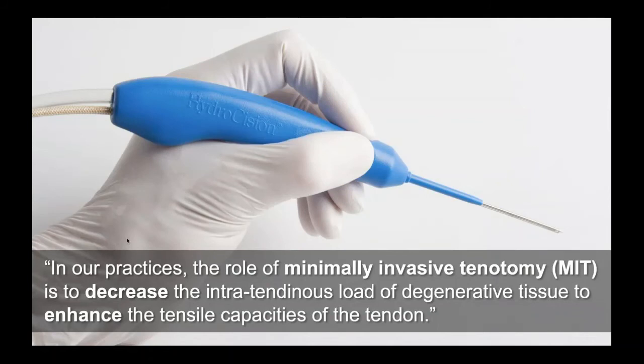In our practices, we say that its role is decreasing the intratendinous load of degenerative tissue to enhance the tensile capacities of the tendon. Tendons are made to attach muscles to bones. It's what they do. And they need to pull in one direction. And if they're not pulling in that direction and there's an intratendinous force pulling it somewhere else, that mechanical force needs to be removed in order for that tendon to function normally. That's as simple as we can make it, and it's a very logical, conceptual way to explain what MIT does.